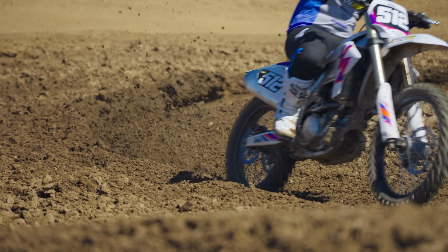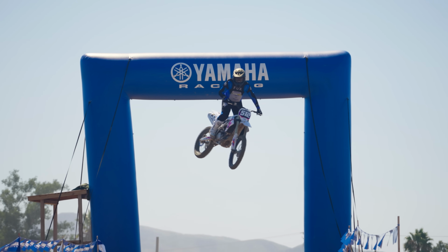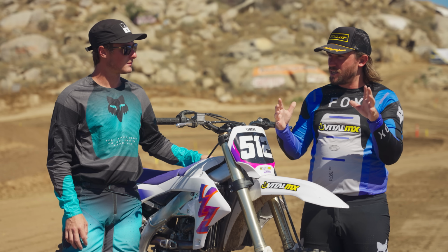Or you're in a faster corner, you can hit it in third, you can hit it in fourth, because there's a little bit of overlap in the power. So you do shift it. If you're riding it aggressively, you can get through the power pretty fast, so you do shift it a little bit more. But it's not because, to me, the power band is narrow. It's just the way they've overlapped their gears, which again can make it a little bit lazy.